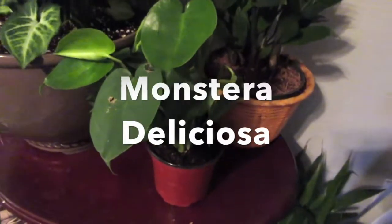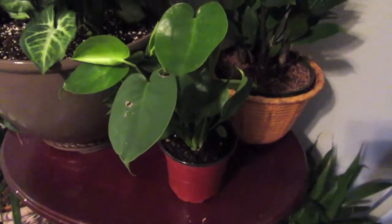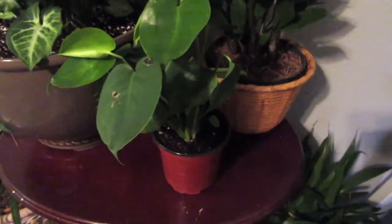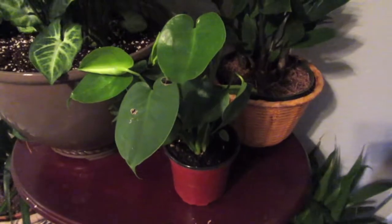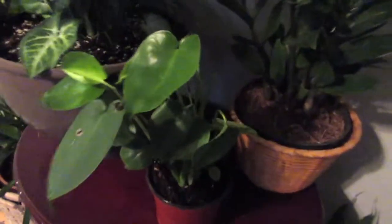Okay. And then this one right here is my Monstera Deliciosa. In my last video, I kept calling it Delicioso, like it's delicious. But it's actually a Monstera Deliciosa. This is the one I ordered from Hertz Gardens, and I still have it in the nursery pot, and it's actually doing quite well. I have some new babies. There's one right here. There's one that just opened up right there. Another one opened up right there.